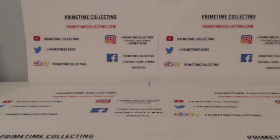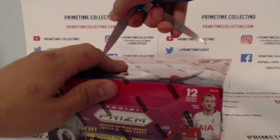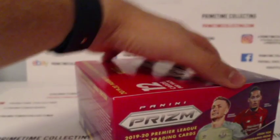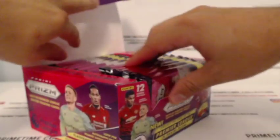All right, two more boxes to go for this case. Then we got a whole other case, because this is a two-case break. This is how we do it. Empty.